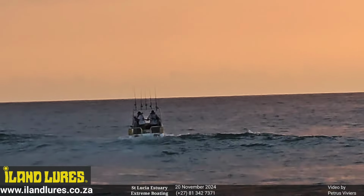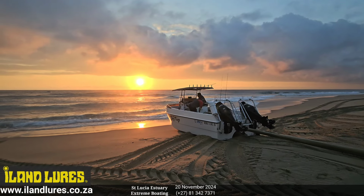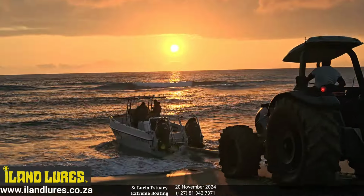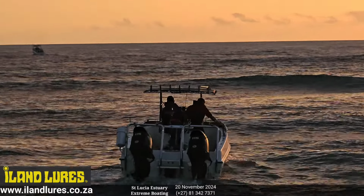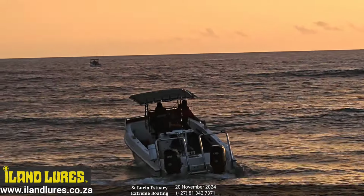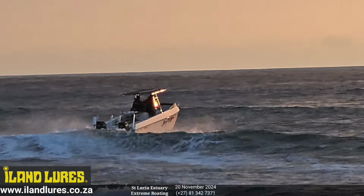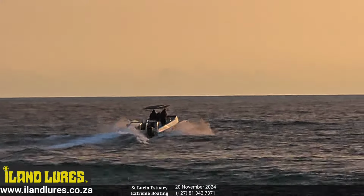Happy hunting. Enjoy the day. Joytoy, 22-foot Hellcat, 2115 Suzukis on the back. That's a push for Joytoy. Nicely behind the shore dump. It's a beautiful gully, but it's got a tricky wash to it. Nice launch. Happy hunting, enjoy the day.